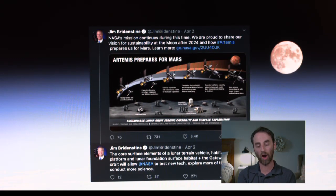So we're not just going for a short trip to the moon. We want a sustainable presence. We're saying 2024, we want boots on the moon. 2028 is a sustainable presence, and that's with Mars, our eyes towards Mars. And so that's what this is about, looking ahead towards Mars and laying out this roadmap for us for the future.